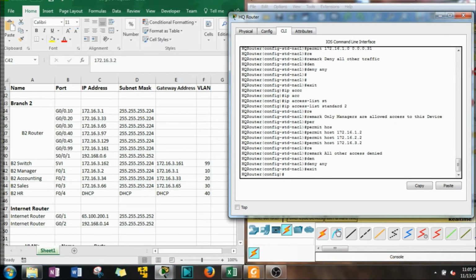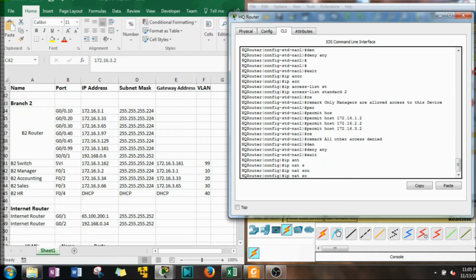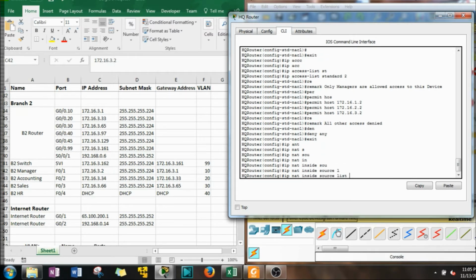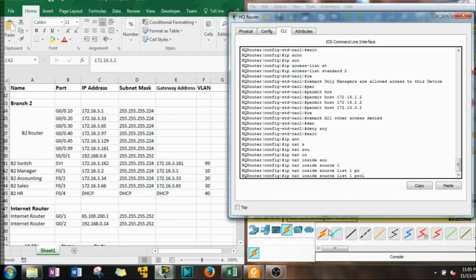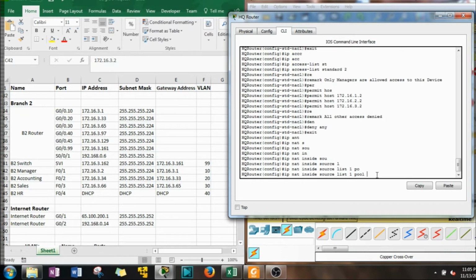All right. So we give the command nat source inside source list. Now the list is going to be this list right here, 1. The pool is we're going to tell it what pool of addresses to use, and then we're just going to use our name, pool. The capitalization is critical.